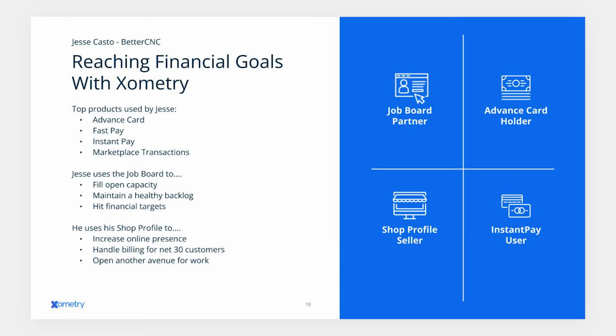And fast pay on pretty much everything just to get it into the bank so I can pay my bills, things like that. I've started using the instant pay since that came out as well on some of the bigger ones. Actually, Xometry had my biggest order for me in September, and I used the instant pay on that so I could buy material and got some nice fixturing and tooling for that order right out the gate.